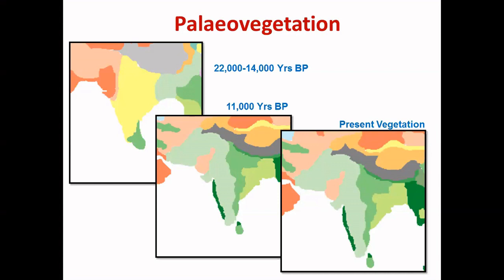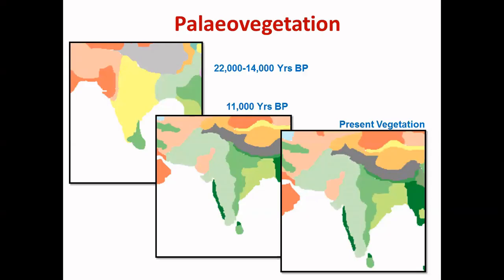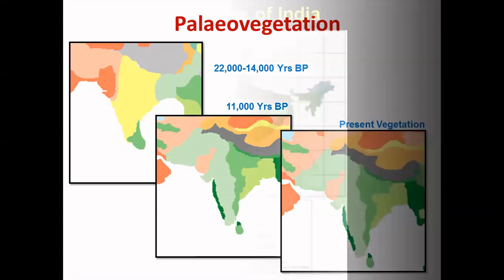Then about 11,000 years ago, the climate started warming up and the vegetation started reappearing in most parts of India. This was the vegetation, and it is still the present-day vegetation. Potential vegetation has not changed much because the climate has been relatively stable for the last 11,000 years. This is also the time when most of the human civilization colonized most parts of India, and agriculture was started in most parts of India. There is a lot of archaeological evidence for that.